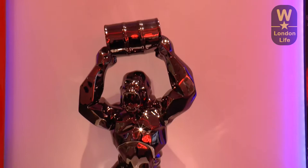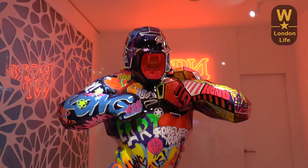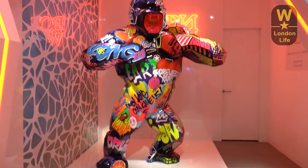Richard Orlinski's sculptures come in many different sizes. There's varieties of each one in every size you can imagine, including this huge one, which I love. It's absolutely amazing. Can you imagine having that in your hallway or even outside in your garden? It's beautiful. And this is incredibly cute as well.